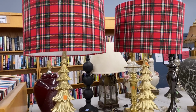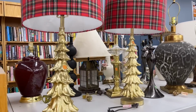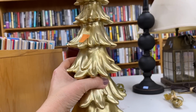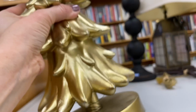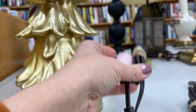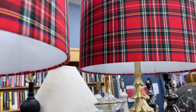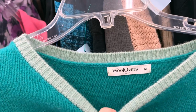You guys, I was so in love with these lamps. They were $13 each. If Christmas was in front of me and not just in the rearview mirror, I would have bought these. I would have taken them home. Jay would have cried because he hates bulky accessories for the house. I just thought these were absolutely priceless, and as I was checking out, there was a man in front of me who had them, and I was so happy for him.